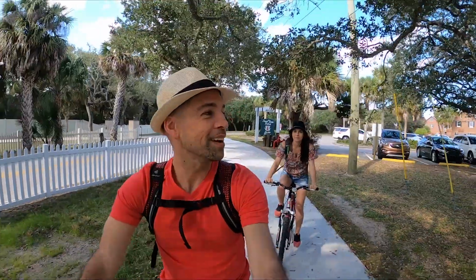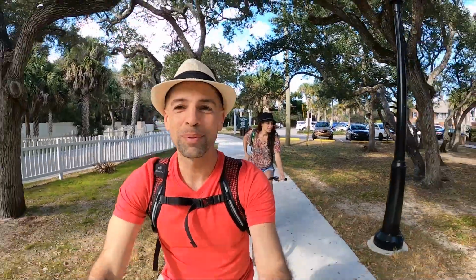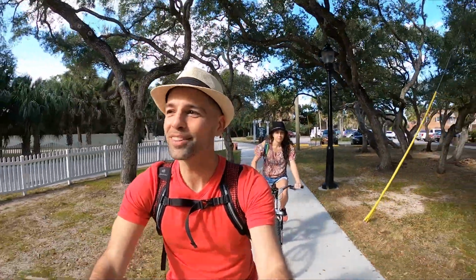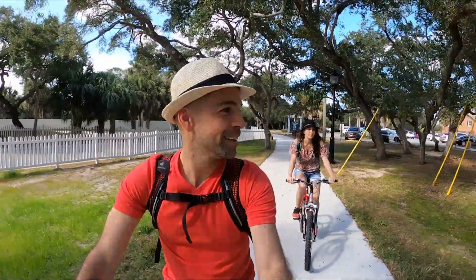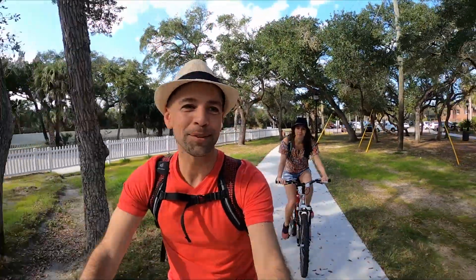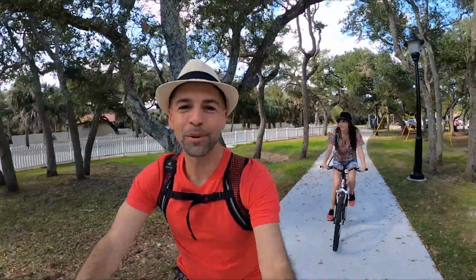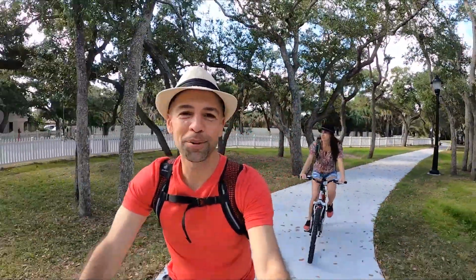So right by the lighthouse, there's this nice little park that we love to hammock in. It's really peaceful. You can kind of hear the music a little bit from the restaurants. And actually growing up here, I remember coming here with my little day camp. It was so fun. I love growing up in Florida. So beautiful.